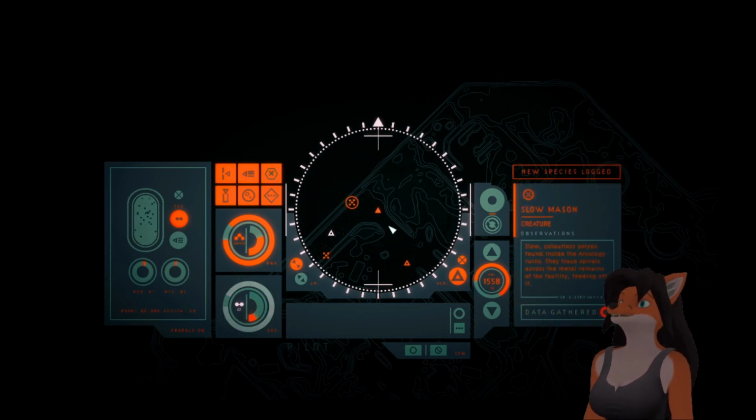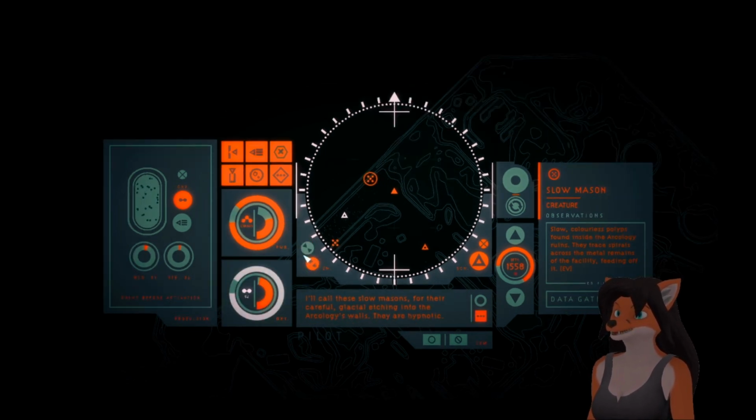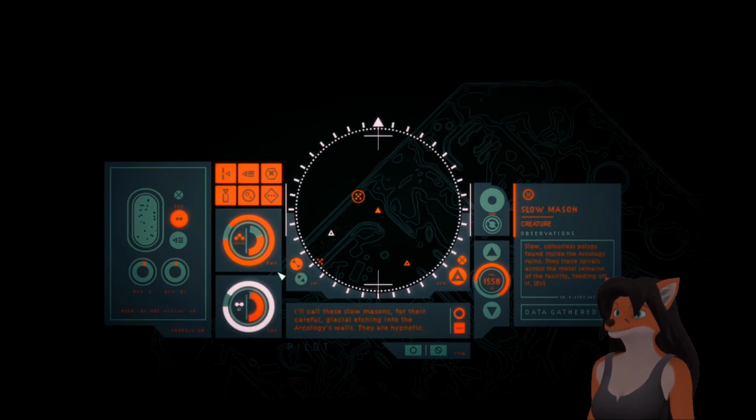And now we have a new name, Slow Mason. I'll call these Slow Masons for their careful glacial etching into the arcology's walls. They are hypnotic.